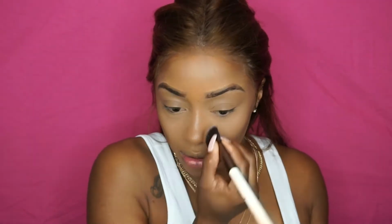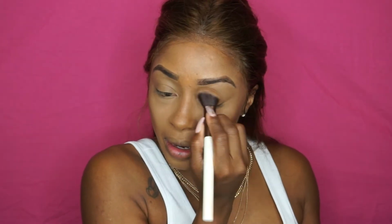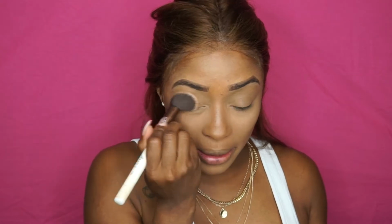And then sometimes I use a smaller brush, sometimes I use the same brush while I waste it. I'll just go down the bridge of my nose, whatever's left. I'm not really into a sharp contour on the nose, but I'll do a little bit. And then I get whatever else is left and I'll put it on my eyelids just to create some depth.